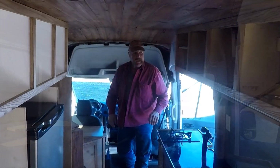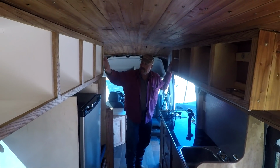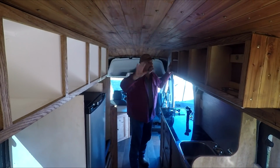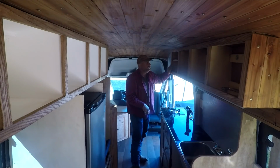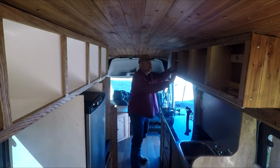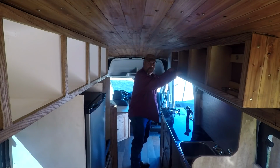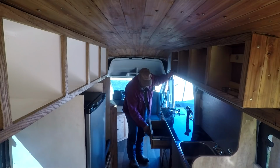What else? The overhead cabinets here. I painted the inside of these. I liked that, so I'm going to paint the inside of these. Like I said, haven't got around to it. Just so busy with life and everything, haven't had a chance to get to a lot of that stuff. But paint the inside of that. This is where you put your dishes and stuff, I guess, and a spice rack, that kind of thing. Got drawers down below, just like in your house.